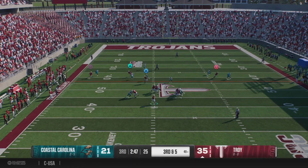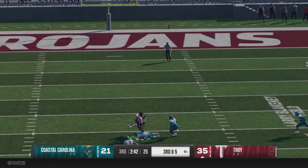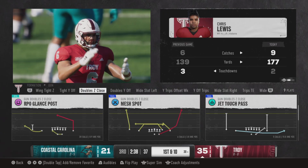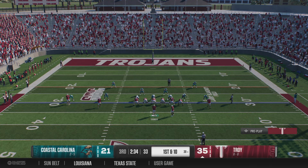It's 3rd and 5. Got it in the middle. It's Lewis. Nice pitch and catch there, and they'll have enough for the first down. The Trojans are moving quickly down the field.